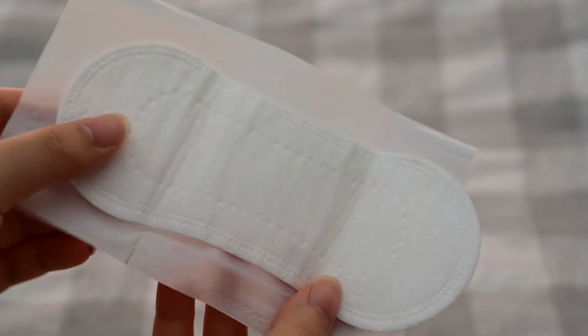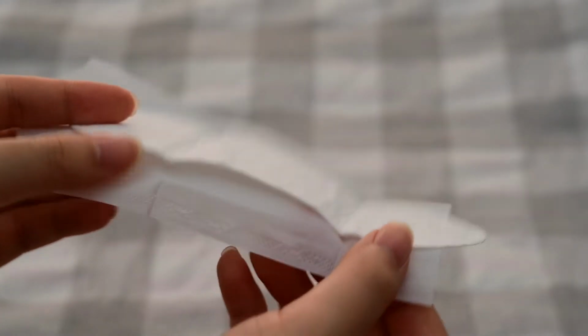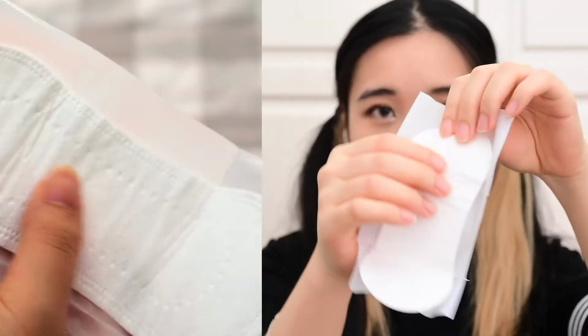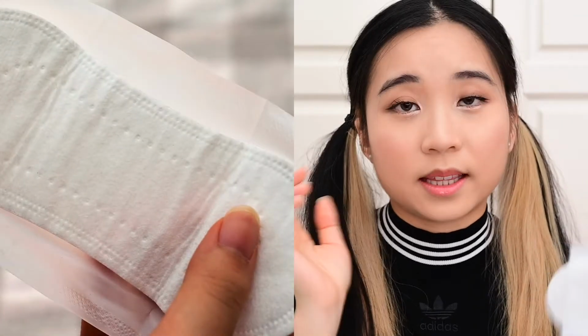Just to show you, I'm going to open one of the liners. Their packagings are biodegradable, and because it's organic cotton, the pads themselves actually degrade way faster than your other non-organic pads. This just feels very soft. The sticker actually sticks really well, and the only problem I had with getting used to it is where to stick it on my underwear, because it does absorb a little differently than my regular or my previous pads and liners. So you do have to get used to it, but it feels really soft.